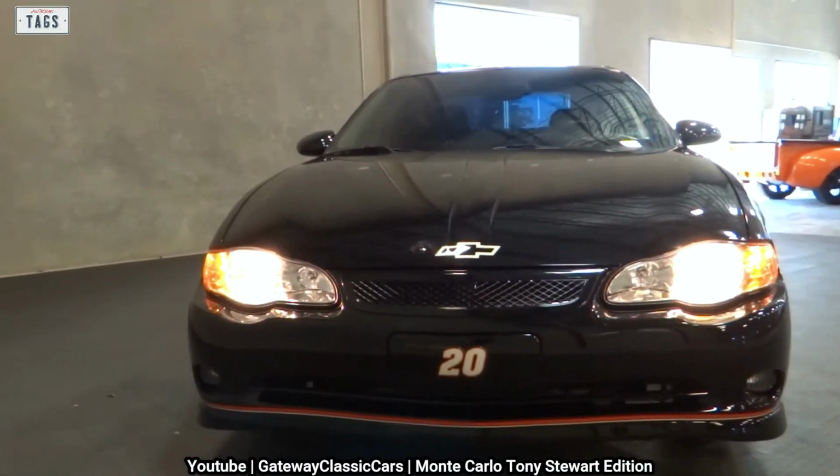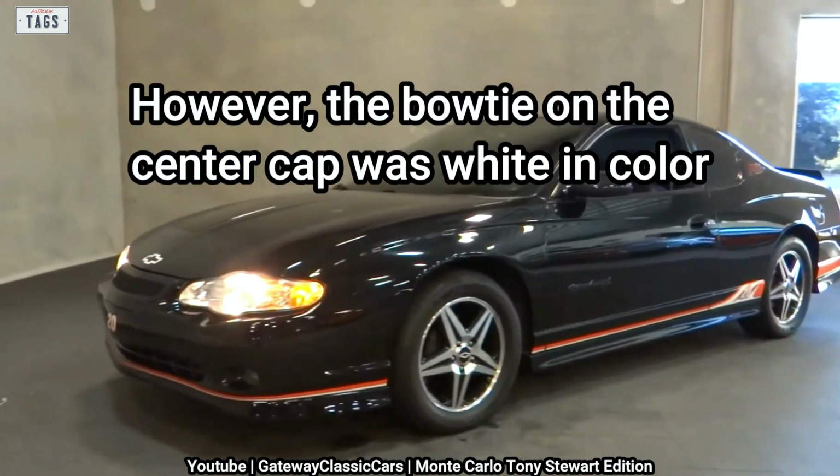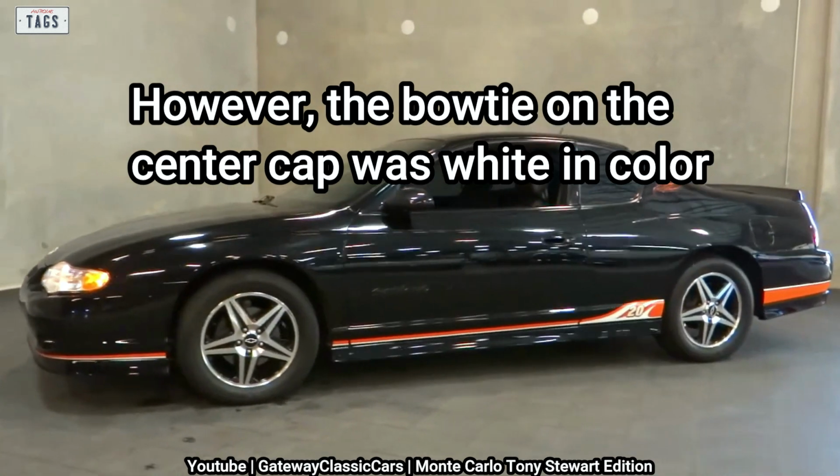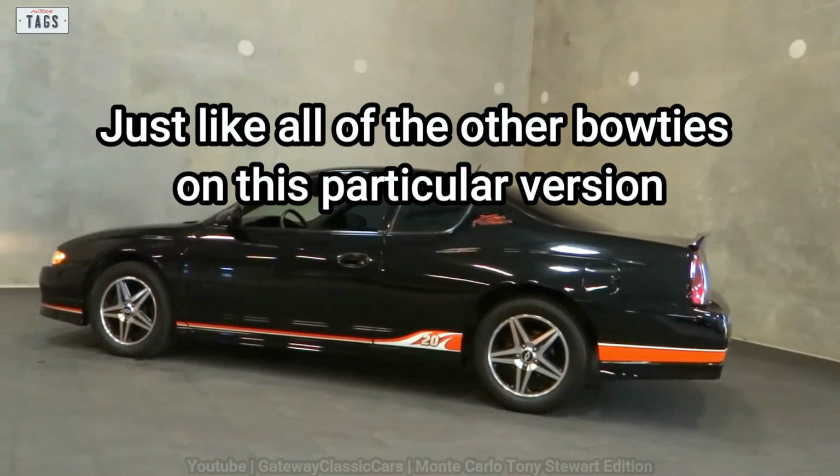The wheels were identical to those found on the Dale Jr. edition. However, the bow tie on the center cap was white in color, just like all of the other bow ties on this particular version.